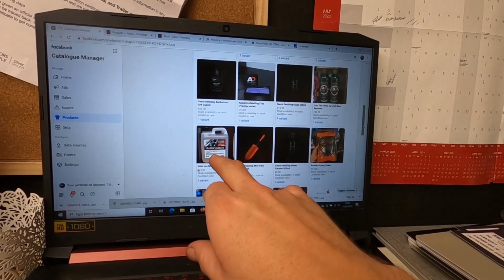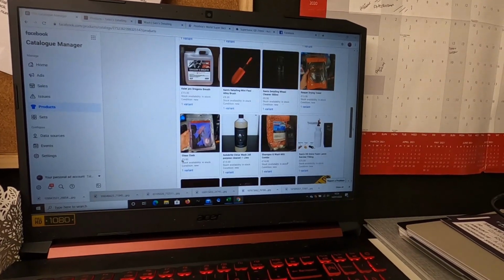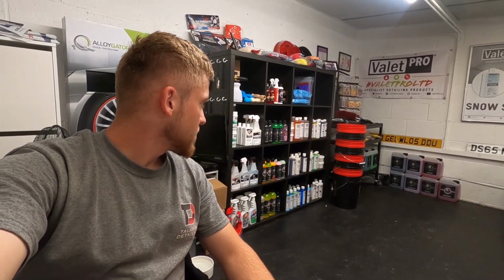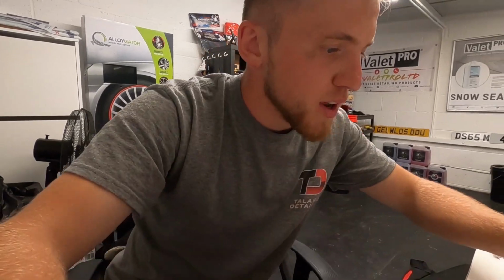I've taken these, and as you can see, his is loads better because he's just bought a new camera and he's getting really into it. So the shop's coming along quite well inside here. It's actually a bit of a mess in here, to be fair. Just trying to keep on top of everything. It's hard trying to keep on top of everything, but I think that's all I want to do today.